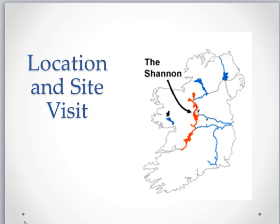St. Caimin's Community School is located in Shannon, County Clare, which is at the end of Ireland's longest river called the River Shannon. As part of our school visit, we visited an area called the Point, which is a series of wetlands near the Shannon estuary.